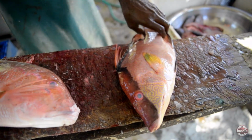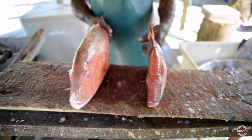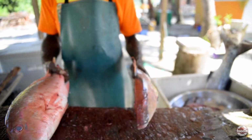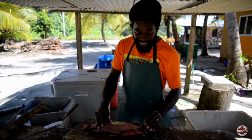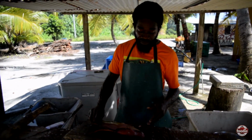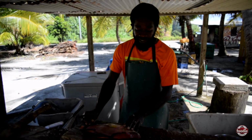Nice. As I can see, the two of them look like redfish. But this is a hung snapper and this is a blue wing. But just call them all redfish. This is the blue wing, this is the hung snapper. You see how pretty and nice she is.